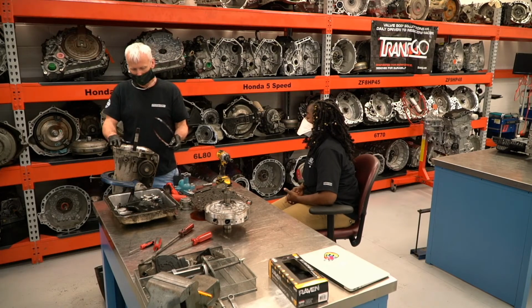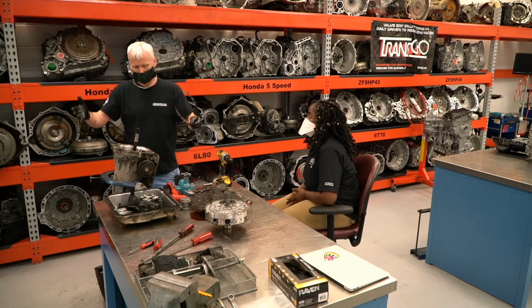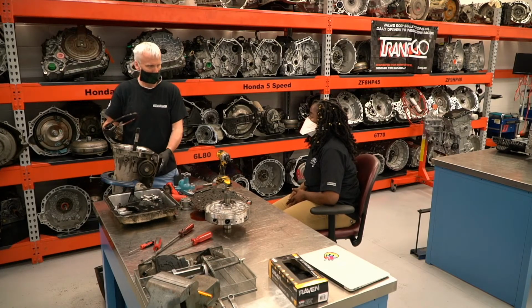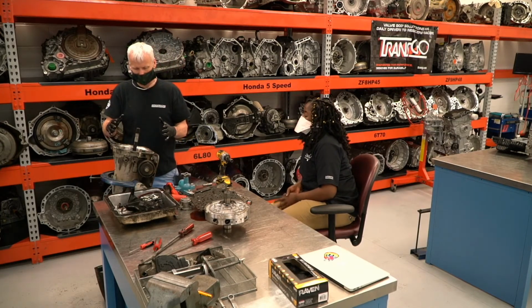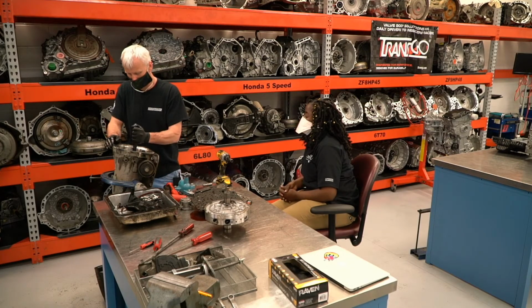The first electronic version of this transmission was 93. And then they made the removable bell housing in the late 90s. And then they added things like a speed sensor, and they upped the strength of it by putting more planets on the planetary carriers and so forth. So they continue to improve it, but there are similarities that go all the way back to 1982 on this transmission, so it's kind of wild.